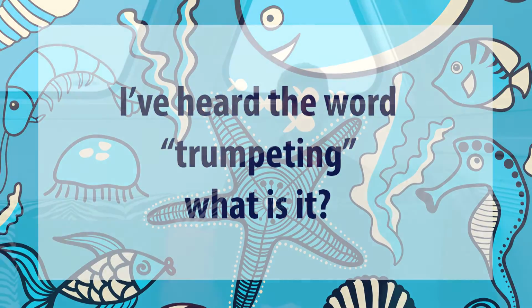I've heard the word trumpeting. What is it? Well, that is actually a very interesting and good point because we do hear that a fair amount on a lot of our tours that we have out there. Trumpeting is something that happens at the surface of the water. The whale will come up to breathe, and as it breathes and it exhales, you will actually hear a pretty high pitch, almost like a whining noise.